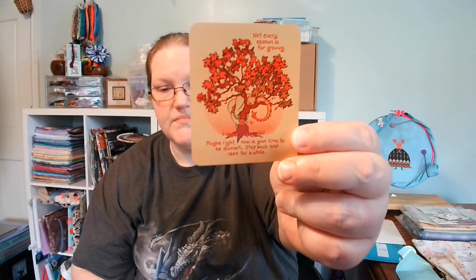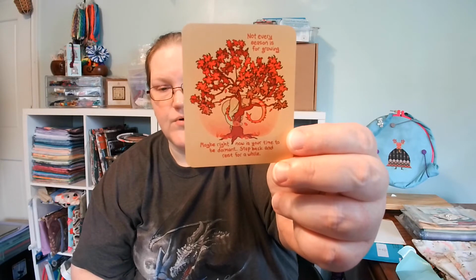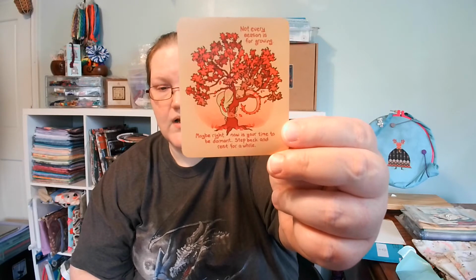Not every season is for growing. Maybe right now is your time to be dormant. Step back and rest for a while. It's really good. I love this. This is an autumn dragon. Super cool. I need to stick that. I just realized, I don't know why I just realized, I can stick those on my fridge. Dope. Okay.